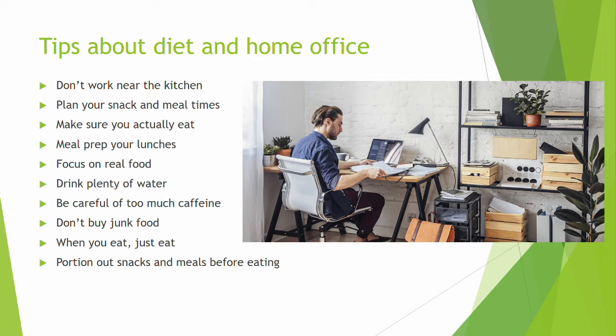Decide that the only time you'll be in your kitchen during the workday is when you're getting ready to have a planned snack or meal. If this is hard to follow, hang a sign on your fridge or pantry to remind you that the kitchen is closed until the next scheduled meal or snack.